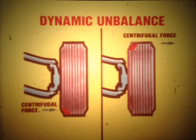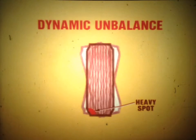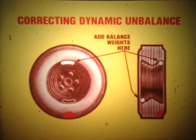But when the heavy spot reaches the top of the tire's rotation, as shown here on the right, the centrifugal force tends to force the top of the tire out, away from the car. In other words, the heavy spot tries to get to the center of the tire. As you can see then, the tire will actually be wobbling back and forth as the vehicle travels down the road. To correct this dynamic unbalance situation, weight must be added.